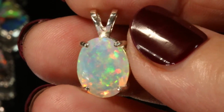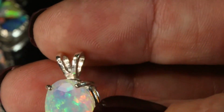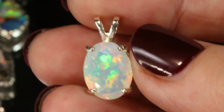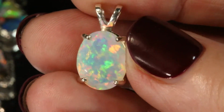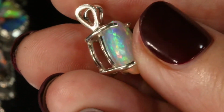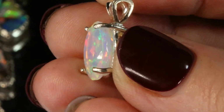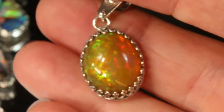This one is 12 by 10 millimeters, a very large opal. Actually, it might be 14 by 12. Take a look at the listing details. I'll measure it and tell you exactly what size it is, and it'll be next to the description in the listing. Just a beautiful, big 4.5 carat opal this one is. That was number 7. Number 8 is a semi-black Ethiopian opal in silver.